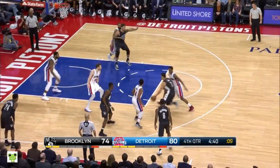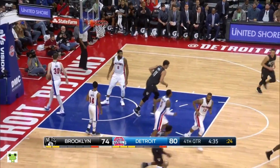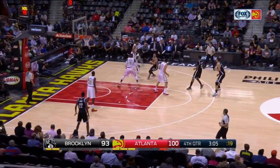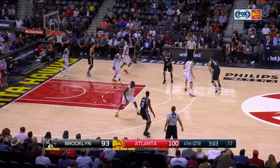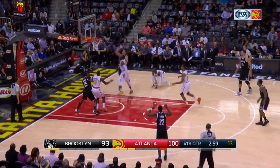Karis LeVert, top side of Jeremy Lin. Lin with a shot, dances and drops. Jeremy Lin with a dozen. Go at his chest. You know, most times he'll just put his arms up. Lin's floater.